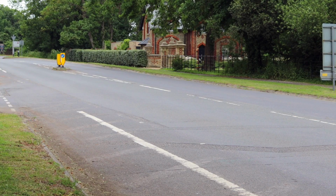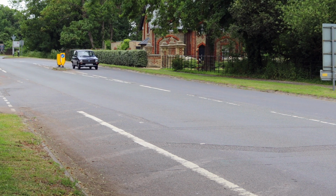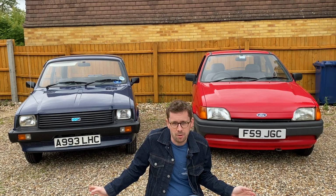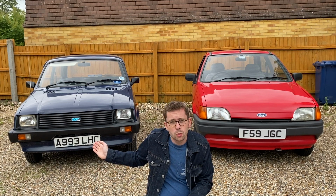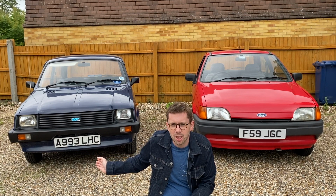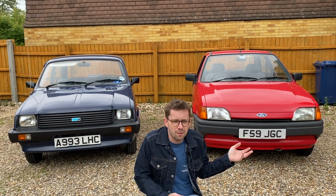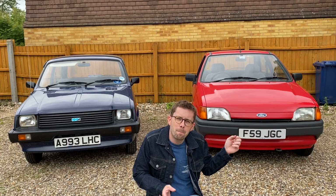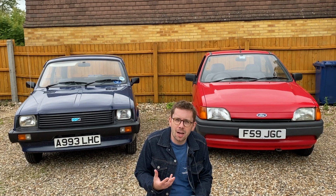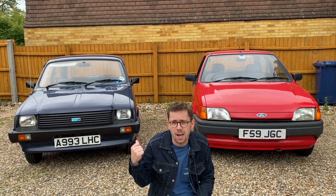But in 2021, I'm looking at this with the eyes of a retro car enthusiast or a classic car enthusiast. Which would I choose in that respect? I think they both have their merits. The Metro is sweet and has a beautiful little interior and is an iconic British shape. The Fiesta is more modern, it's easier to drive, it feels more robust, but it lacks some character and charm. So for me, because they're a classic car choice, not an ordinary driving car choice, I would pick the Metro every day of the week.